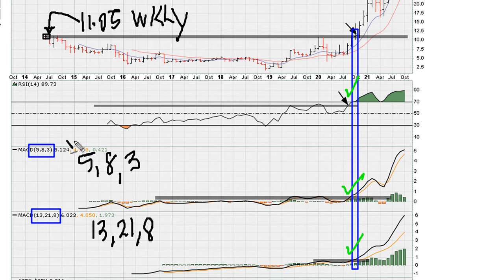All of these numbers, the 5, 8, 3 and 13, 21, 8, which are the MACD settings that I use, are Fibonacci series numbers. The idea here is doing the best to capture as natural a fluctuation and movement as possible. In other words, using these numbers, in my opinion, gives you a better understanding of the natural ebb and flows that are within any instrument. At any rate, we need only one of the MACDs to confirm the move to three-year highs. Here we have both MACDs, so it met the minimum requirements.